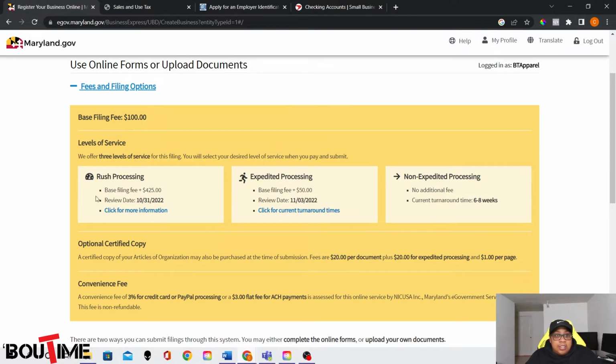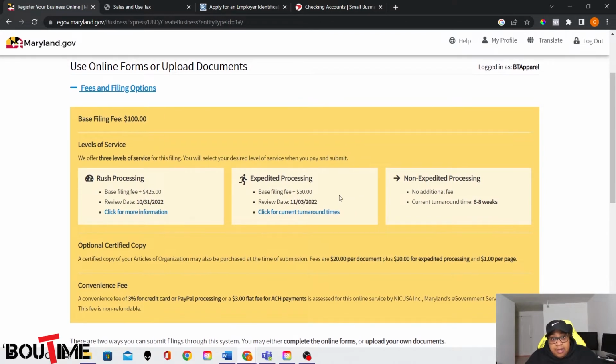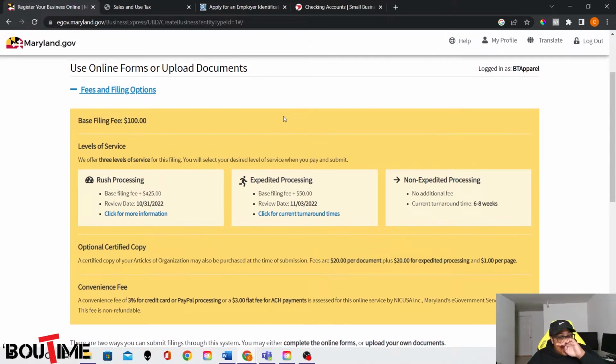I do not suggest rushing it. Even expedited, it just seems a bit much to me. So I would just go with the base filing fee and keep it as that. Don't expedite this thing. So those are the fees. As you can see, of course, it will vary from state to state.